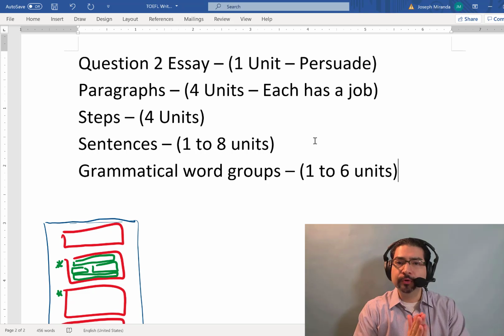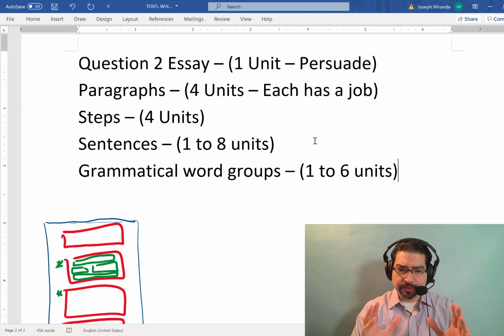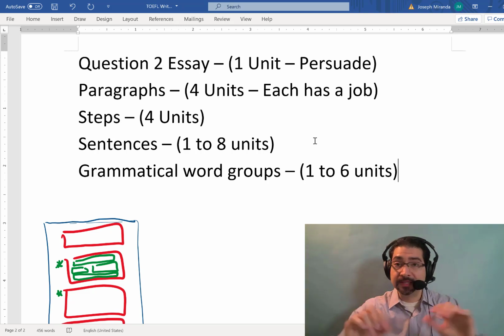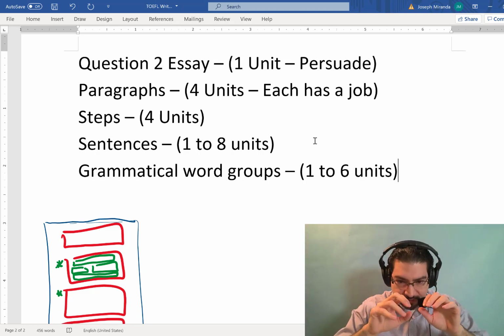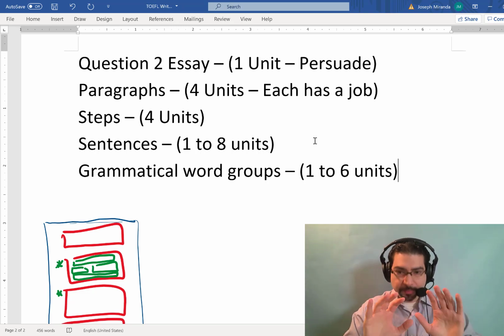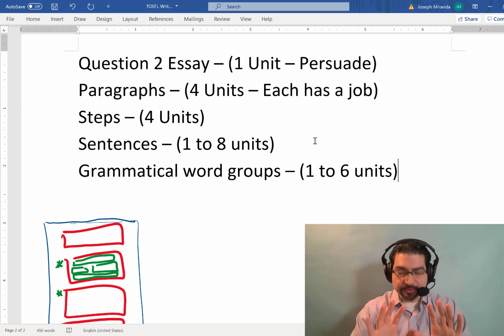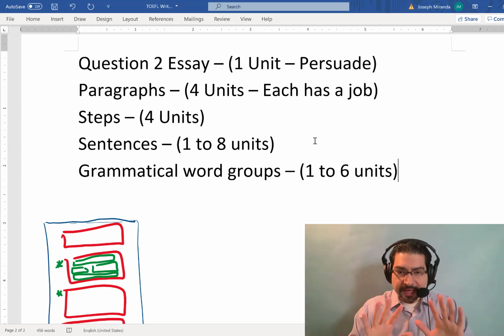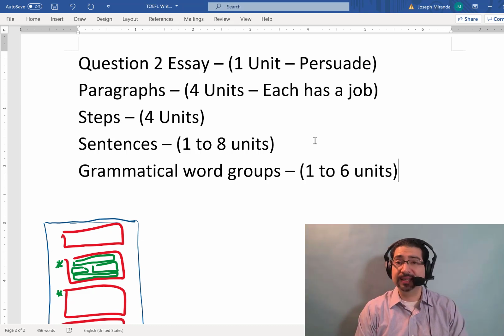A grammatical word group is like 3 to 6 words on average, right? So 3 to 6 words, it's simpler for you to have your best grammar there than just one big sentence. So I'm writing this little sentence, constructing it in word groups, and I'm able to zoom out and understand the step that I'm doing. I'm able to zoom out and understand how this step contributes to the paragraph. And I'm able to zoom out and see how that paragraph connects to the essay.